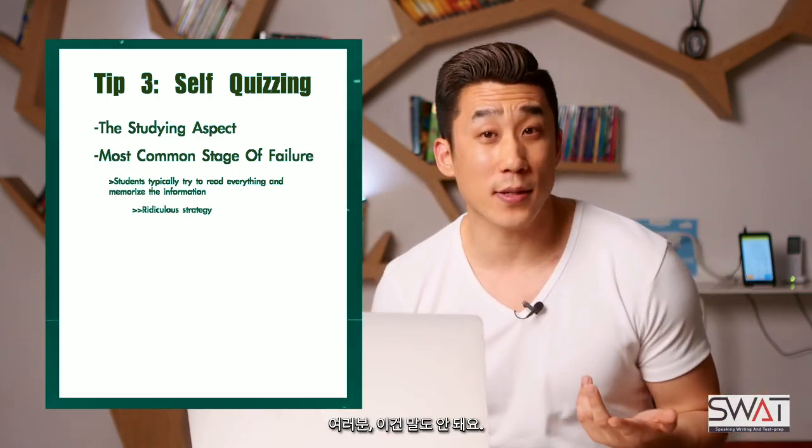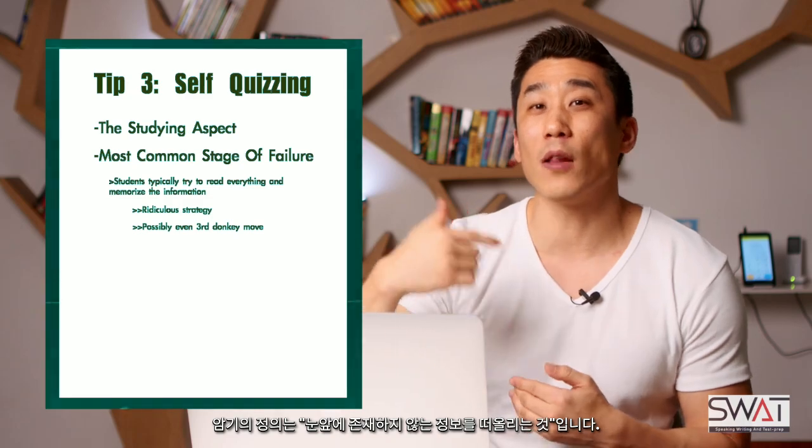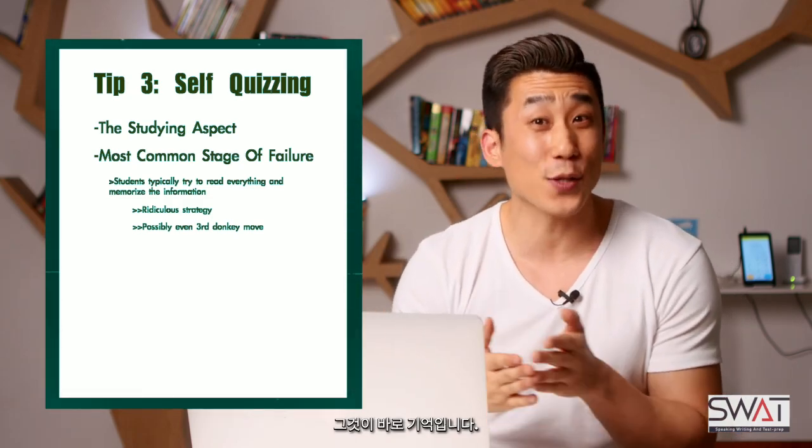Guys, this is ridiculous. The definition of memorization is to recall information that is not present in front of you. That's what memory is. So if you have the information in front of you, you're actually not memorizing anything. What you're doing is you're reading.